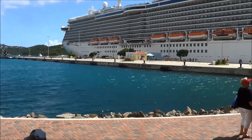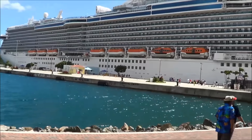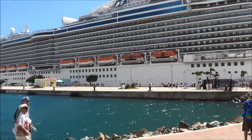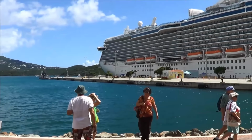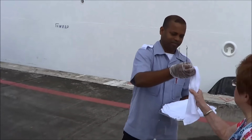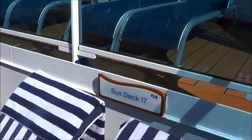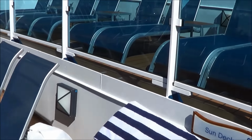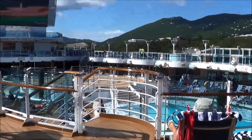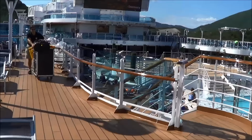So back at the dock here, it's about 12 o'clock, and the big ship doesn't fit in the viewfinder, so we have to pan back and forth. Look at this, see? So this is the sun deck. Lido deck down below where the pool is, that was 16, so this would be 17.